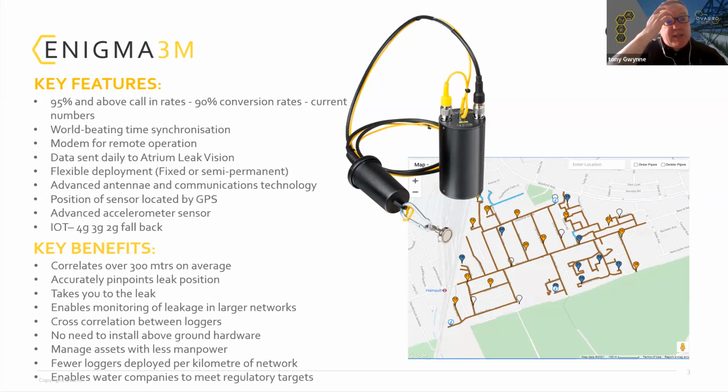So we have IoT with this. We don't have NB-IoT, we have IoT. So we use Cat-M1. The reason we don't use NB-IoT is because the narrow broadband doesn't contain enough ability to transfer these files because it is cross correlation. So that's really important to understand, but it is IoT. We also have 4G, 3G, 2G fallback. So if the logger cannot connect, it will fall back into those categories.